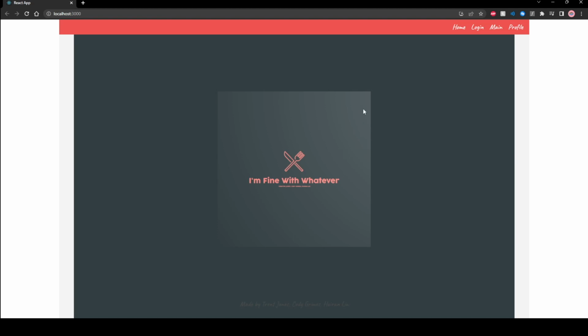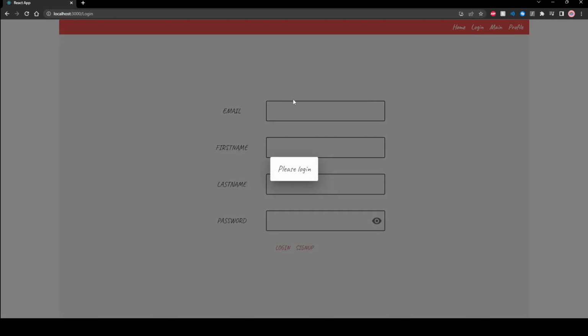Here is the home page. You can see our logo and our names on the page. In the top right, you will find three different tabs: a login tab, a main tab, and a profile tab. If you click on either the main tab or the profile tab, you will be prompted to log in.